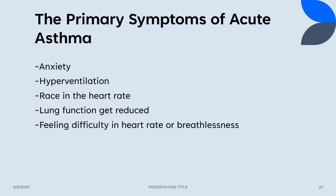So the primary symptom of acute asthma is anxiety. You can't breathe. Patients are hyperventilating. If you do get a blood gas, it's usually a respiratory alkalemia with adequate oxygenation. The patient's tachycardic. Lung function is reduced, their FEV1 goes down, their peak flow. They feel difficulty breathing and breathlessness, meaning that they're dyspneic, and they also feel like their heart is pounding.